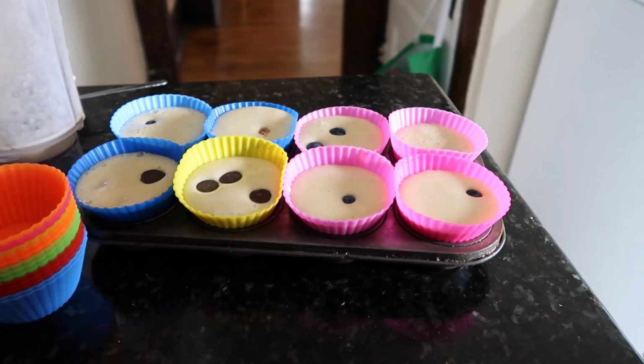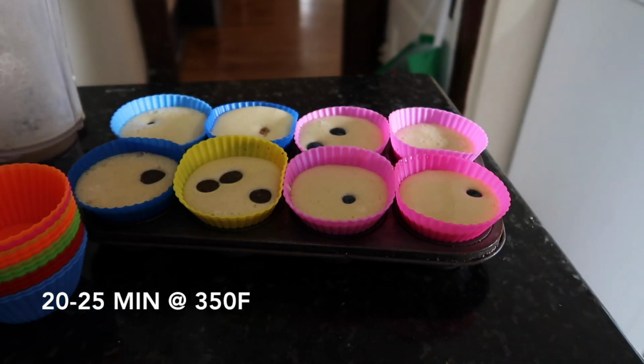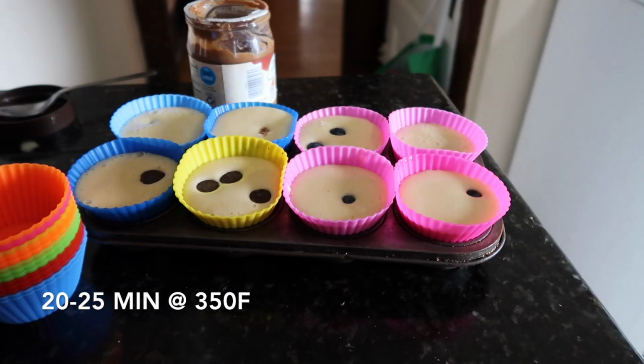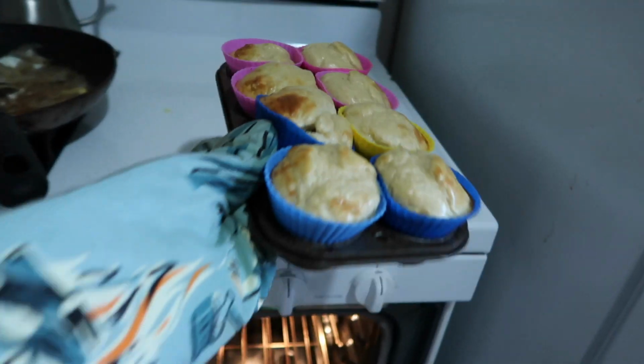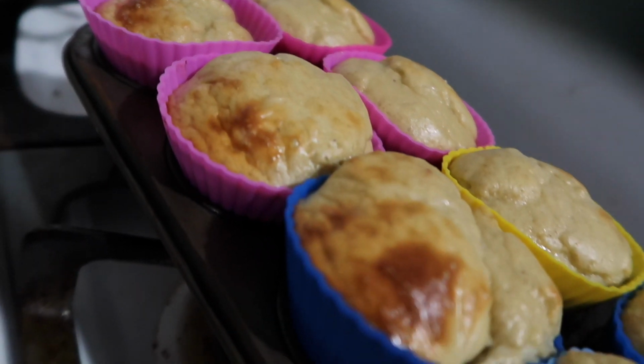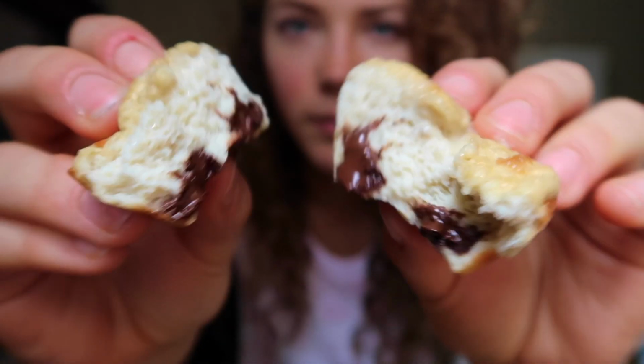Once you're done putting the toppings on, you're going to stick it in the oven for 20 to 25 minutes at 350 degrees Fahrenheit. They're going to turn out so good. You get all 8 of these for one serving. These are so good and they're such good snacks. Highly recommend. They do taste slightly eggy, but I personally kind of like eggy stuff. All right, now on to the next.